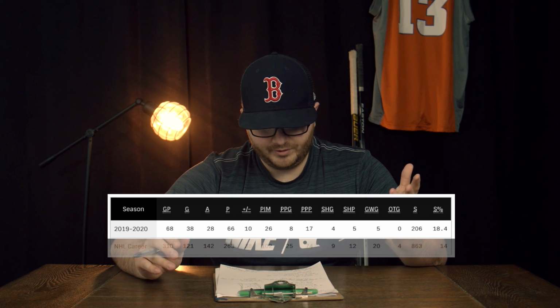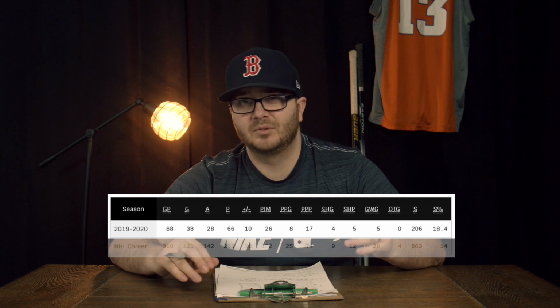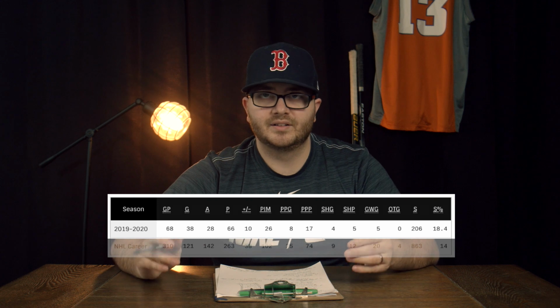This guy's a natural-born goal scorer. I mentioned, he's playing with Svechnikov and Teravainen on that same line. So if he doesn't put the puck in the net, he's at least going to rack up a ton of assists. His card is so undervalued. Pick it up. And the fifth and final card is going to be Brayden Point.